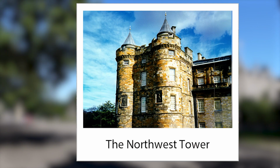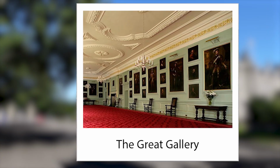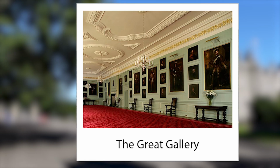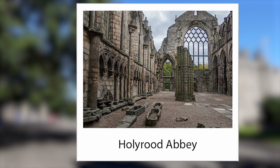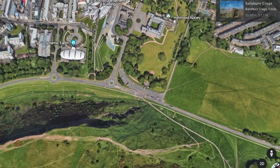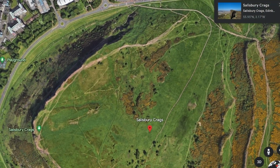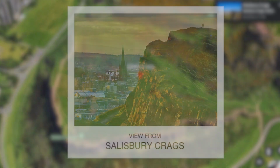You can visit the Northwest Tower, the oldest part of the palace, where Mary, Queen of Scots, lived in the 16th century. You can also explore the Great Gallery, with paintings dating back to Fergus I, the legendary founder of Scotland. Also, you can explore the remaining structure of Holyrood Abbey. Once you have finished, I suggest you put on your walking boots and hike up to Salisbury Crags, where you can enjoy spectacular views of Edinburgh.